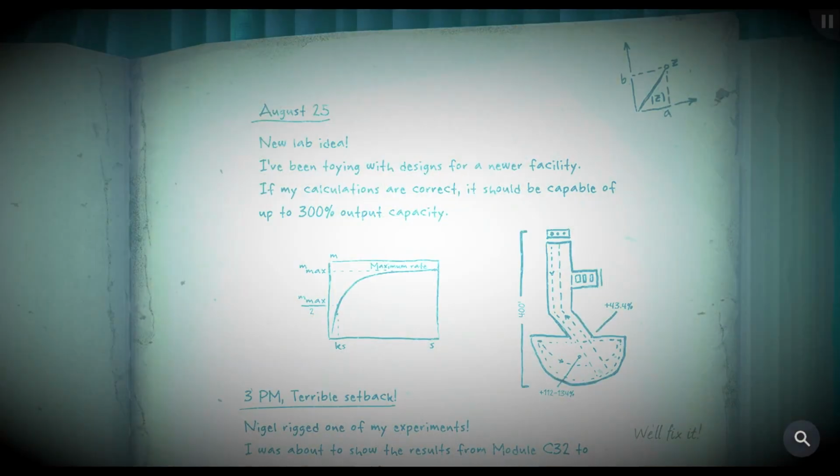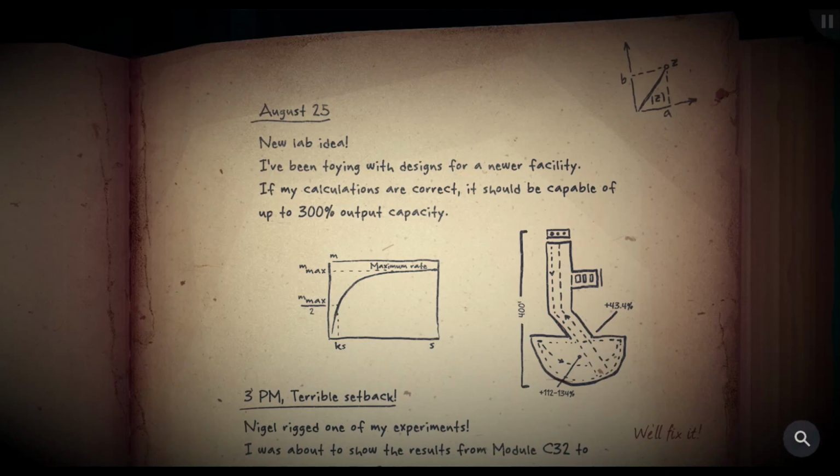New lab idea. I've been toying with designs for a newer facility. If my calculations are correct, it should be capable of up to 300% output capacity.